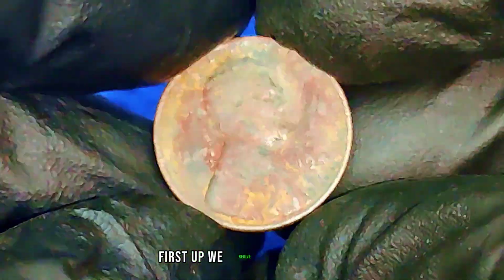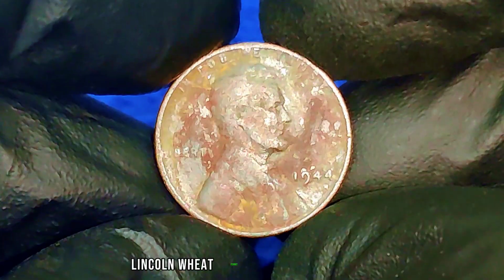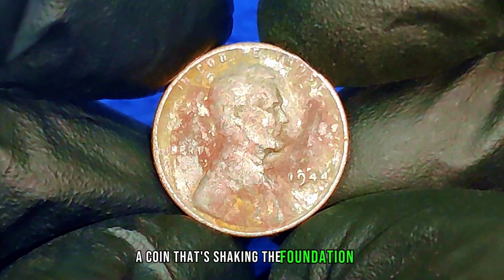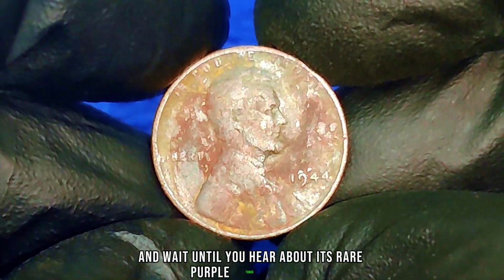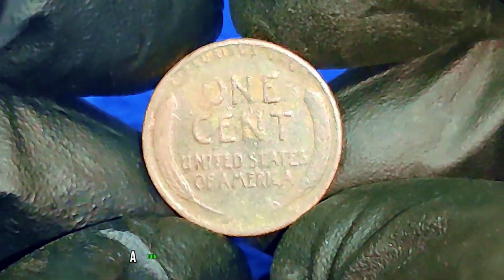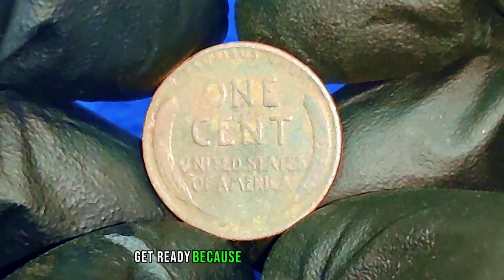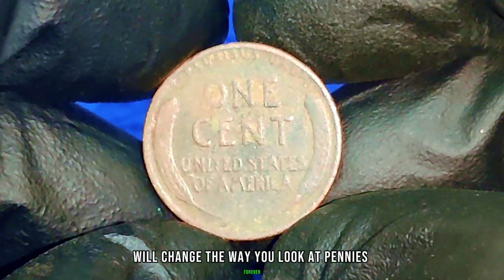First up, we dive deep into the astonishing story of the 1944 Lincoln wheat penny without a mint mark, a coin that's shaking the foundation of the modern auction world. And wait until you hear about its rare purple-toned version, an absolute anomaly, a collector's dream, and quite frankly, a coin that's nothing short of a treasure chest in your palm. Get ready, because what you're about to discover will change the way you look at pennies forever.